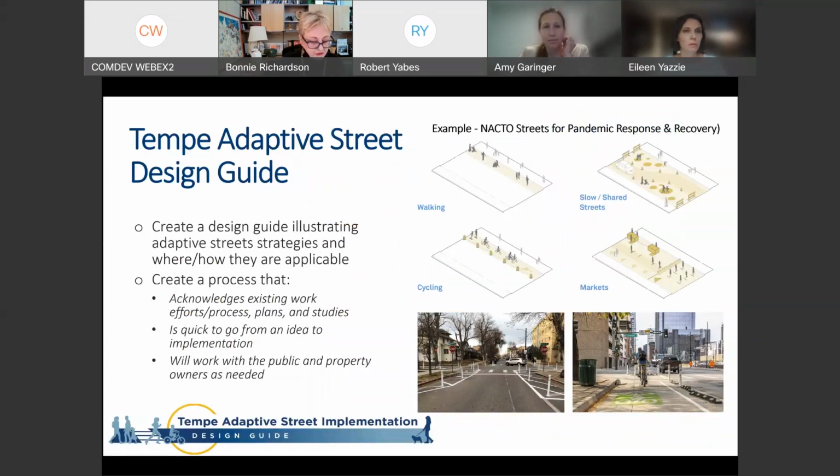So adaptive streets, what is this really? What is this guide that we're going to prepare? This is going to be a guide that illustrates the strategies that we're going to be talking to you about, not only how they are applicable, but also where it is appropriate to place these.